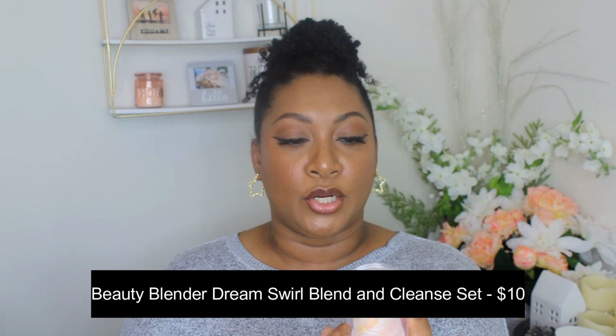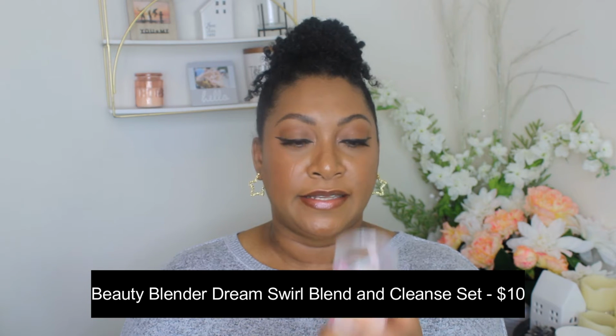Okay, those were all the non-makeup things. So the first makeup item I have is the Beauty Blender Dream Swirl Blend and Cleanse set. So we have the Beauty Blender and one of those soaps. I mentioned before, I'm not the biggest fan of the Beauty Blender soap because, one, it's so tiny, and I feel like after I wash my brushes once with this little thing, I have so many brushes. So this is like a one-time use for me. But it came with the sponge, and together the set was $20 and it was 50% off, so it was $10 for this set. I'm just happy with getting the Beauty Blender for $10.